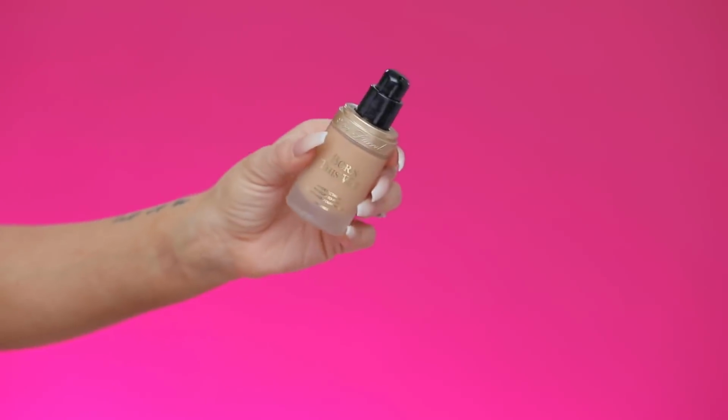All right, so now I'm gonna be going in with my Too Faced foundation, and it is Born This Way. And if you have watched my Instagram videos, you obviously know that this has been my favorite because it's all I've been wearing lately.